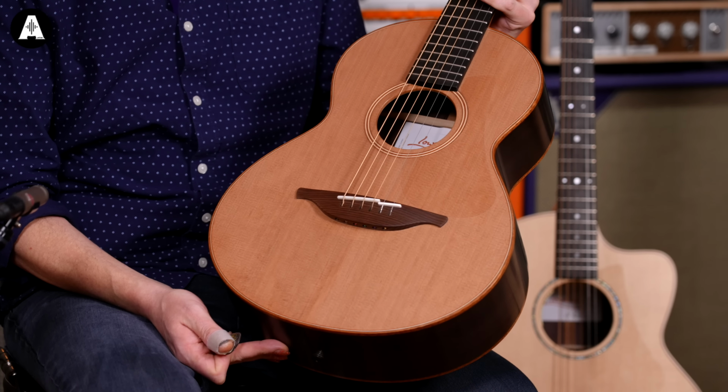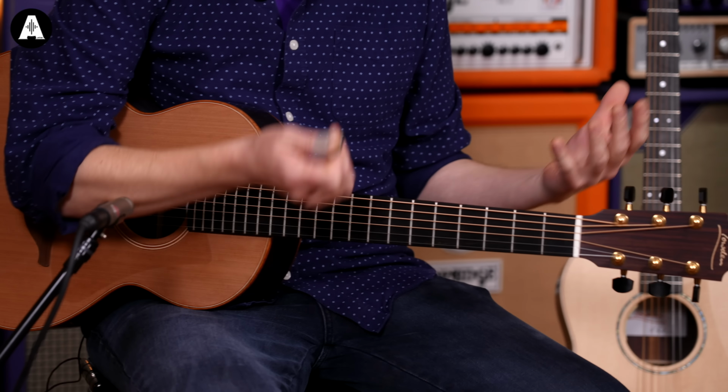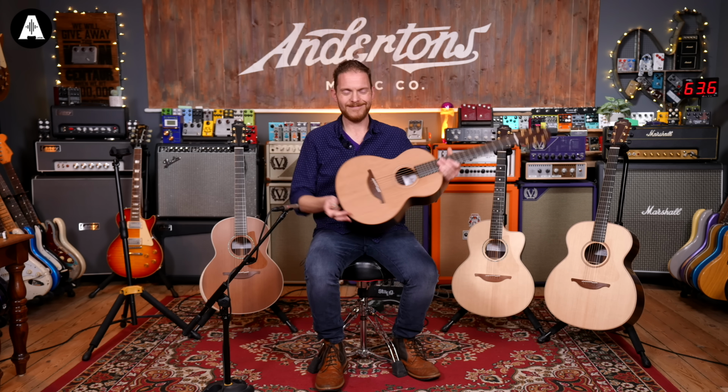I really like cedar top guitars. My main guitar is a cedar top. It's a bit softer than spruce, and for finger picking stuff, I find it works really well. But anyway, enough of that.